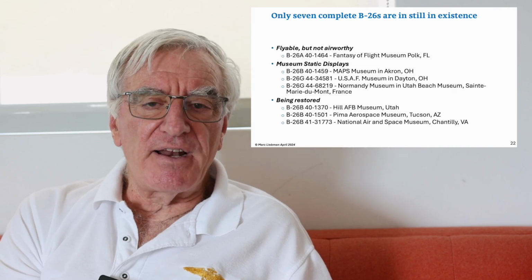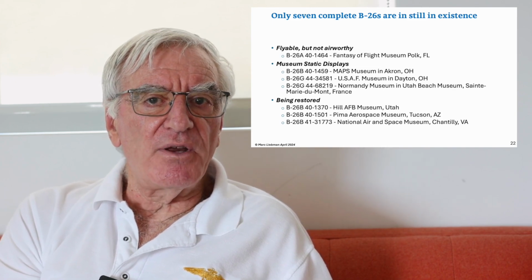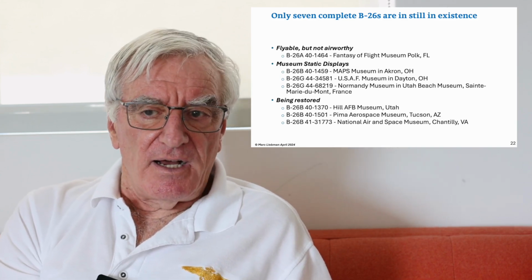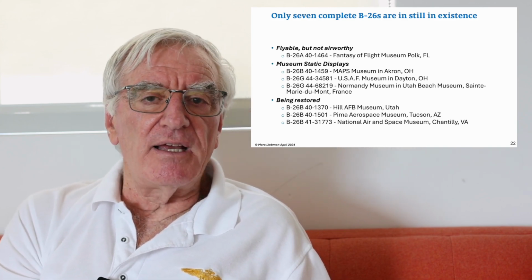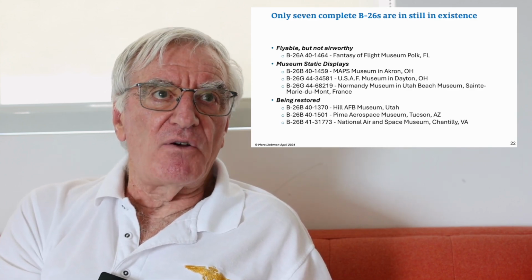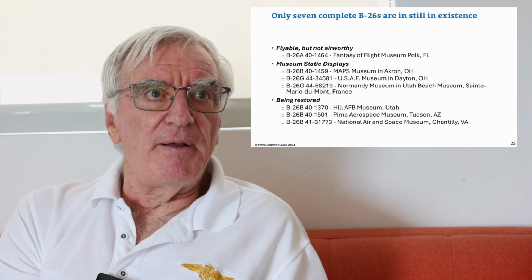It's owned by the Fantasy of Flight Museum in Florida. The difference between being flyable and airworthy means that it has all the bits and pieces, but it has not had an inspection in which an FAA certified aviation power plants mechanic signs off the airplane as being airworthy, and it now can get insurance. He has not flown that airplane recently, but it has been flown since the Fantasy of Flight Museum acquired it.